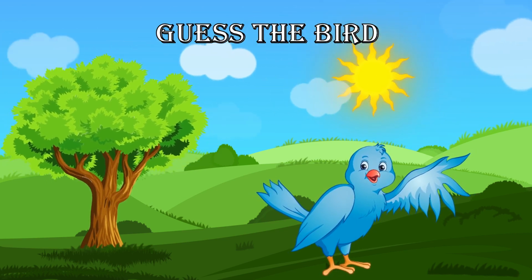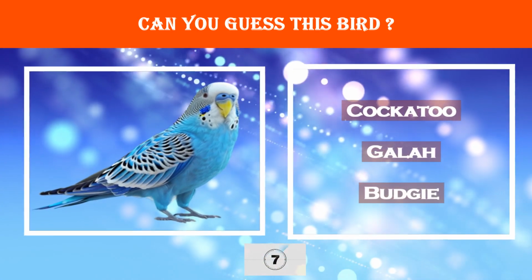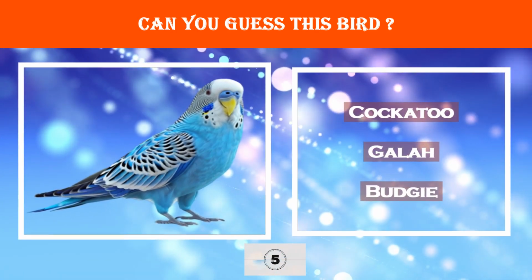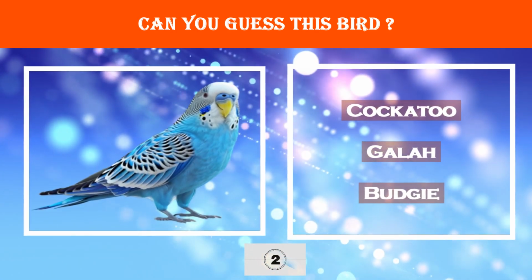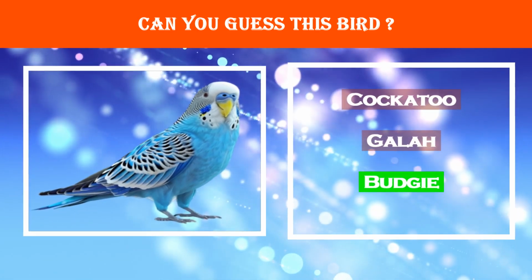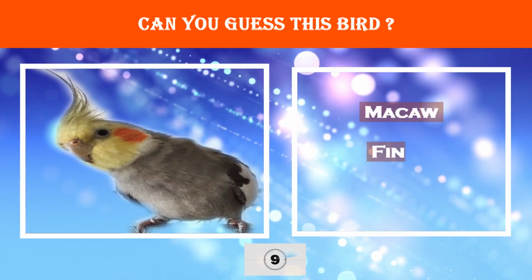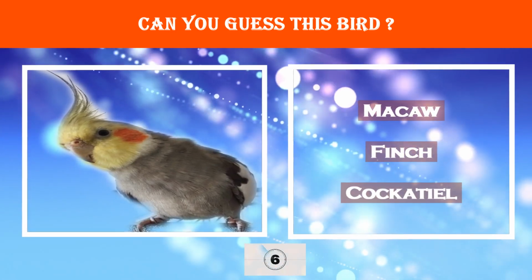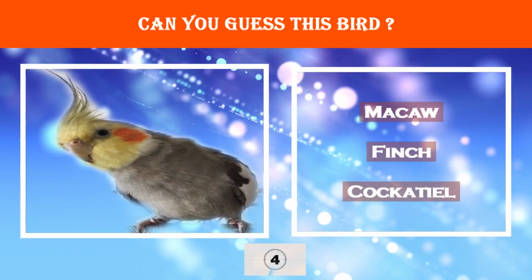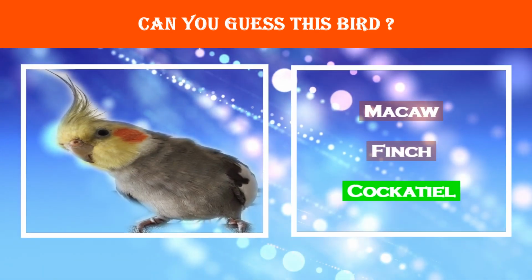Ready? Let's start. What's the name of this bird? Absolutely right. What's the name of this bird? Absolutely right.